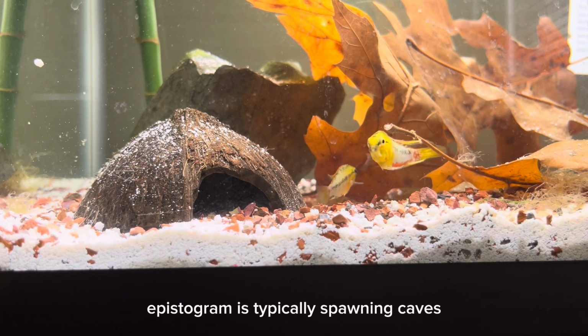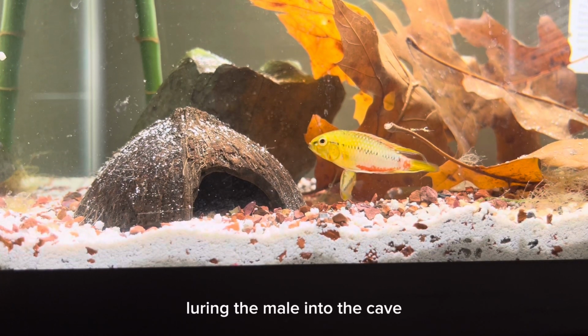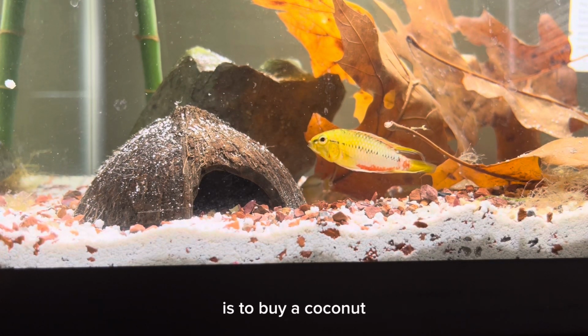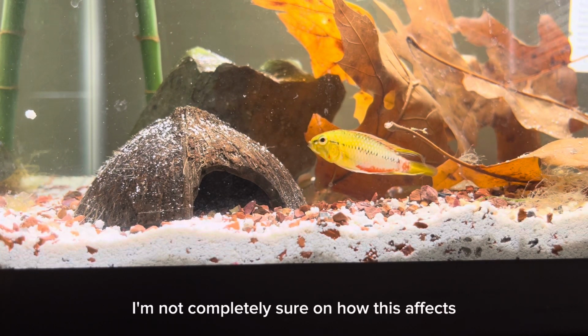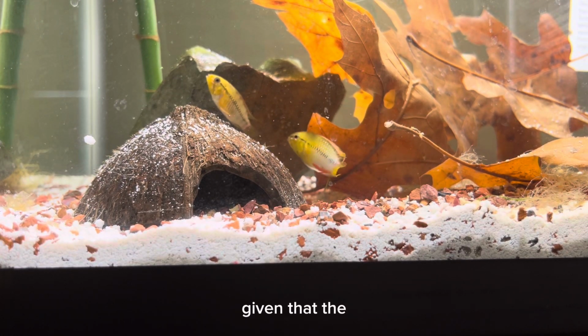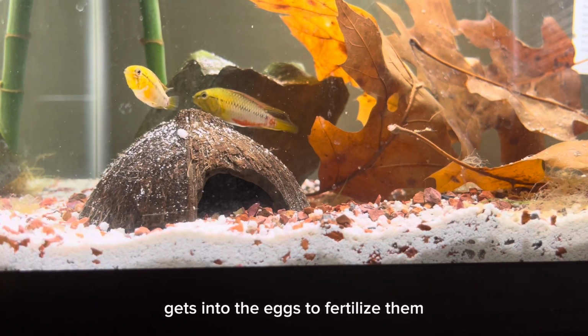Apistogrammas typically spawn in caves, and they usually do this by the female luring the male into the cave. I found a cheap and easy solution for caves is to buy a coconut, cut it in half, and cut a hole in it. I'm not completely sure how this affects the fertilization level of the eggs, given that the male's sperm gets into the eggs to fertilize them. I have heard stories where the male doesn't even need to be in the cave.